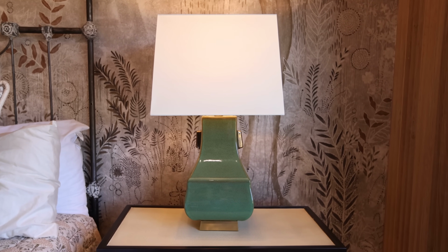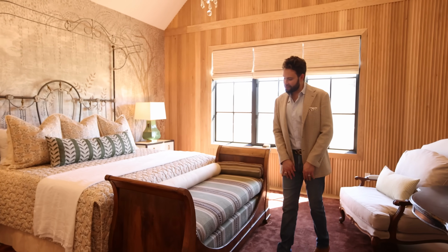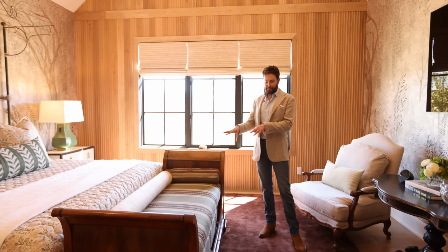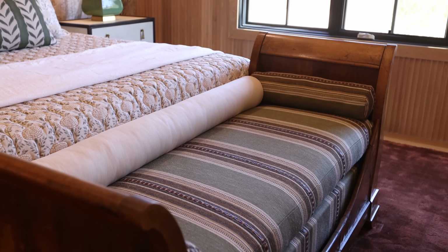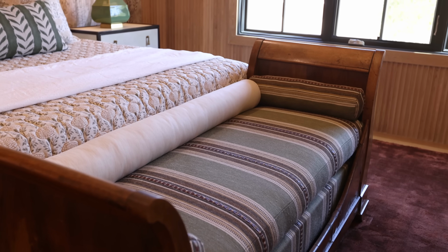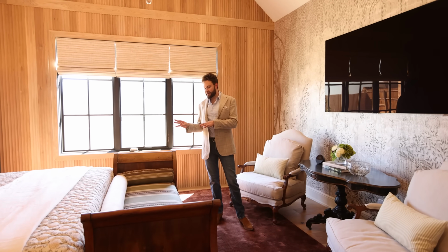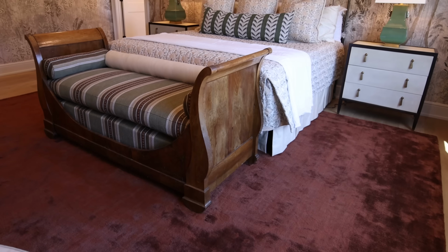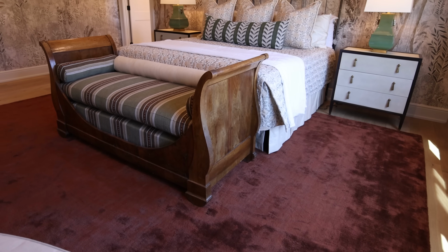And this is an antique daybed that my client sourced. And we actually had it reupholstered in this fabric from the Cravat House of Brands. And this is a Tibetan fabric that was loomed in Tibet, and they incorporated pieces of leather in the straps. And I think that that just enhances the textural elements in this room.